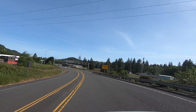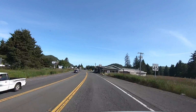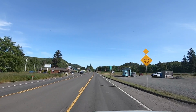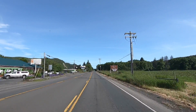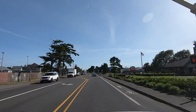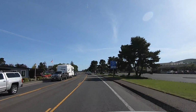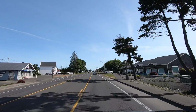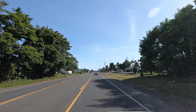What's this sign say? Astoria. We're not going all the way to Astoria. We will tomorrow. Tomorrow we cross the bridge. Astoria Bridge. That thing is way up there too. Got a little town traffic here. 101 cuts through quite a few towns. Big old fifth wheel there going south. Ocean's right off to the left. Camera's not picking it up, but we're following the coast pretty close.